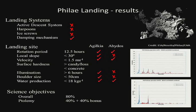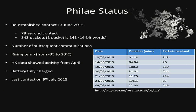Okay, so science objectives. Overall, it's been quoted that the lander was 80% successful. Obviously, some science was lost. Ptolemy, we got probably 40% of our primary science done, but we also got some bonus science done by virtue of being at this second landing site. So quickly, the status at the moment.